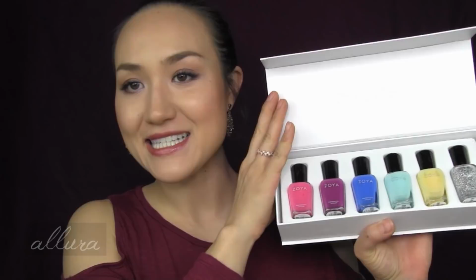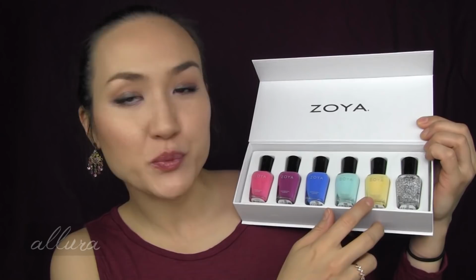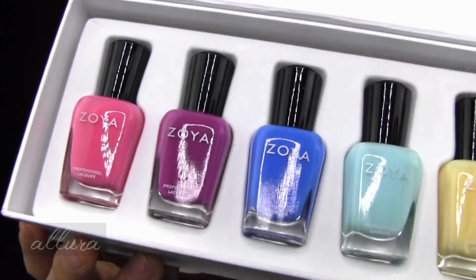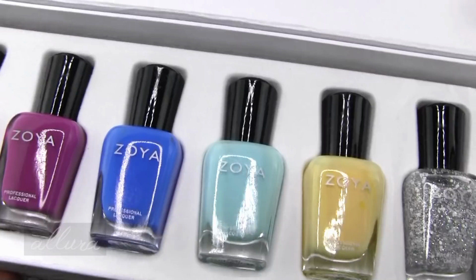The second half of the collection. To me, these even remind me a little bit more of spring with more Easter shades. So that transition from spring to summer is reflected in these colors. And again, a mix of cream and glittery finishes.